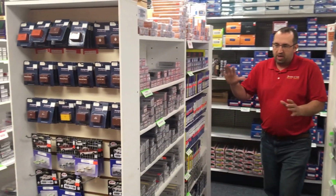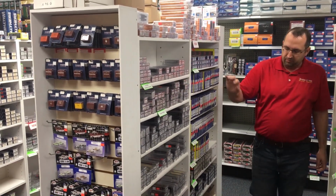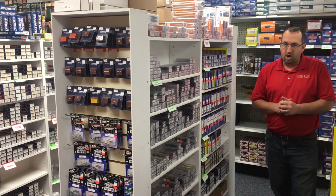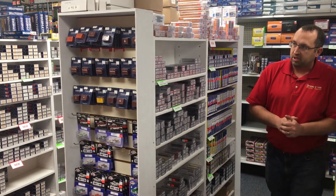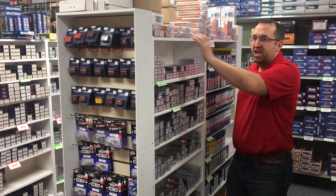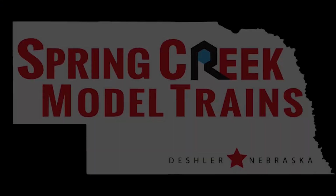On this side we got more coal cars. This time Bluford, Athearn, Trainworks. So we got a lot of their 100-ton quad hoppers and their RD4s there. But up top we got the JTC, so we got all their different chassis, bulk containers.